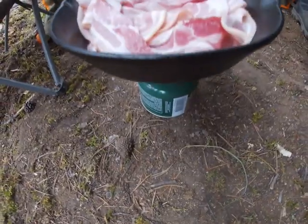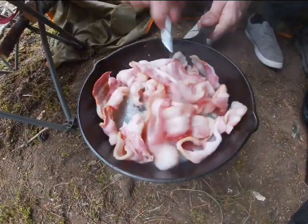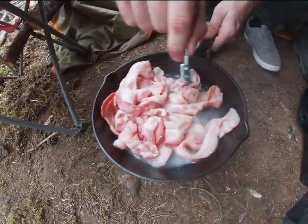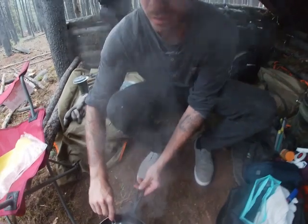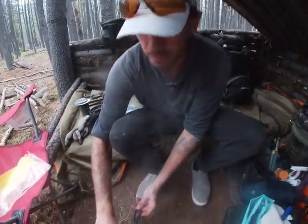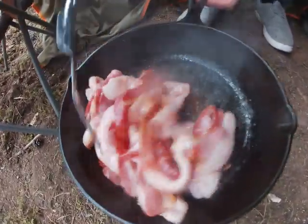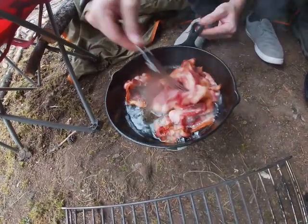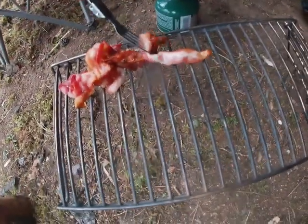Over there. Get sprayed with a little bit of oil. Morning glory from bacon. I love it. I am the moon and the sun and the bacon. Oh, that bacon looks good, boy. He's cooked up beautifully. Skin and heat do not go well together, so I gotta put this glove on.